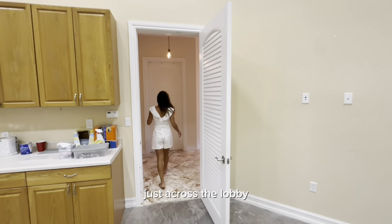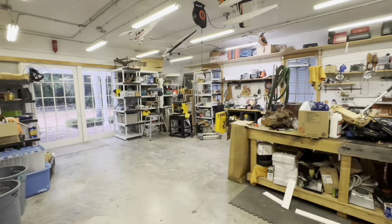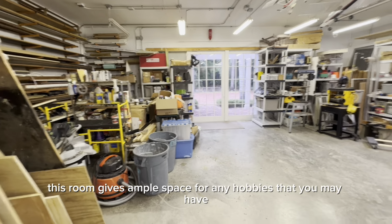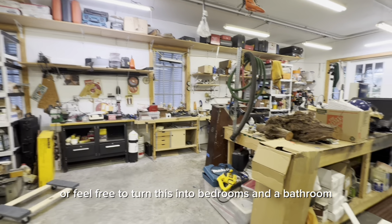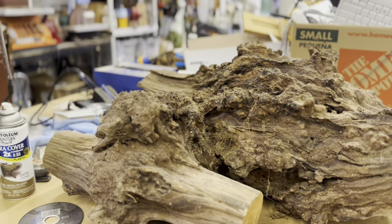Just across the lobby, we will enter what is currently the wood workshop. This room gives ample space for any hobbies that you may have. Or feel free to turn this into bedrooms and a bathroom, whatever your needs may be.